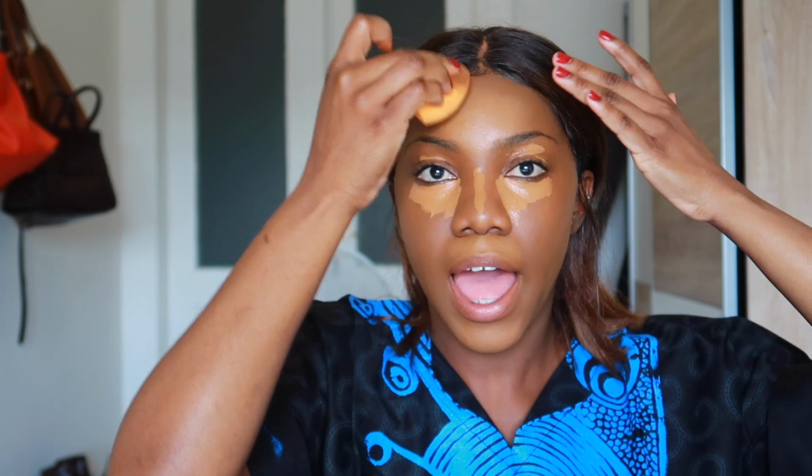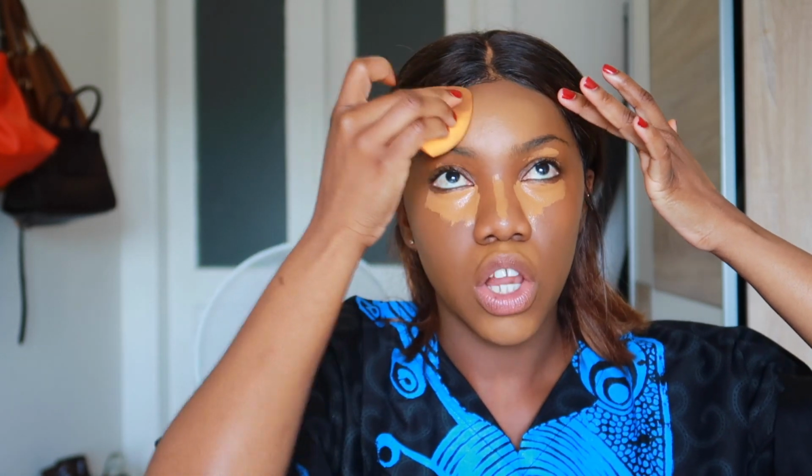See how nicely this concealer blends. This is not a first impression. I have used this concealer and the foundation together for a very long time. I think I've used it for up to 3 weeks, and together they work so well.